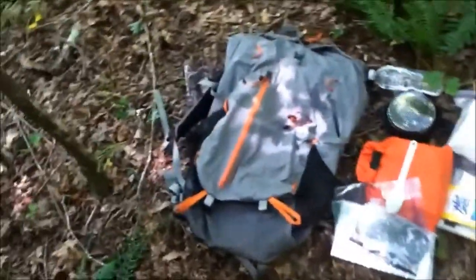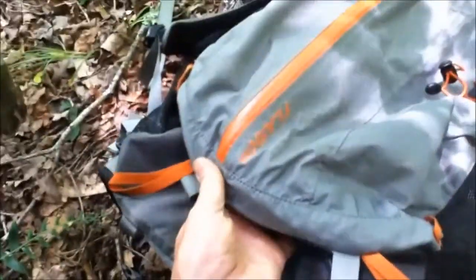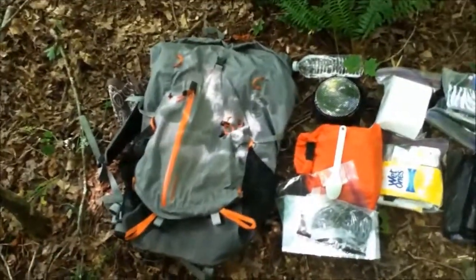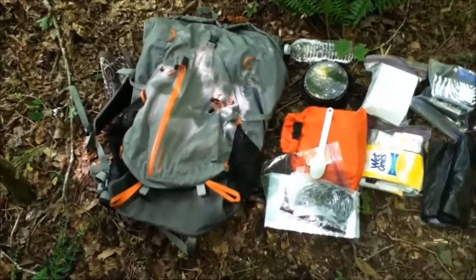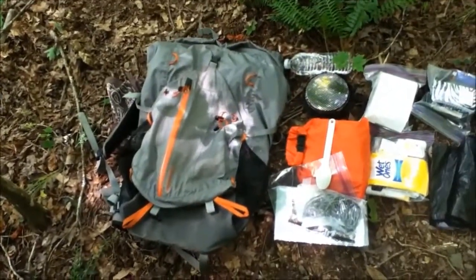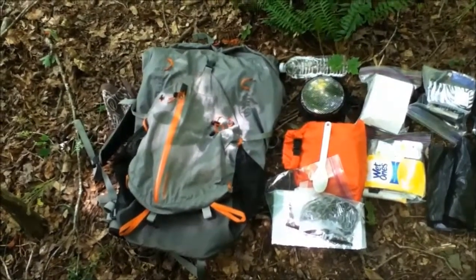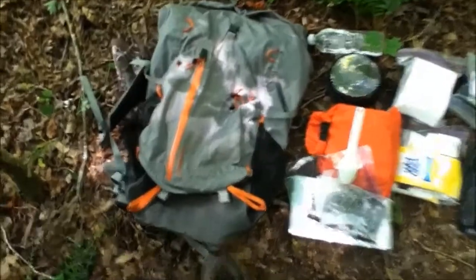Alright, so I still have the same bag. It's the REI Flash 50, and it's a real good bag. I've taken a lot of stuff off of it to make it as light as possible, and to reduce the cubic inches that it's capable of carrying. So the less cubic inches I have, the less things I'm going to carry. On my bag I have my bandana.